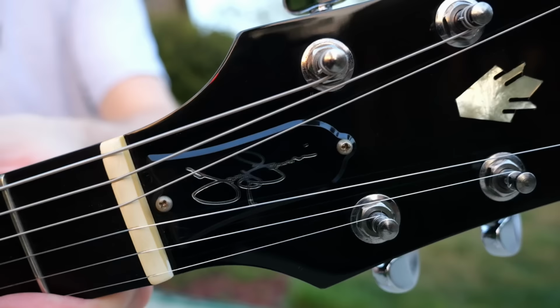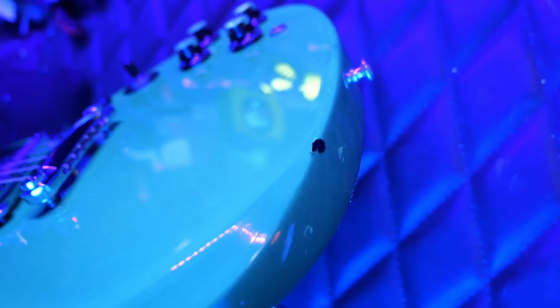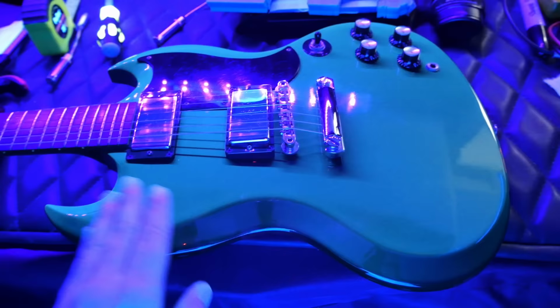Time for the blacklight test. This one has a great even glow pretty much everywhere, not even seeing too much sweat absorption in the usual areas. But there's some lacquer chipping at the top of the headstock here. But as I told you earlier, I did perform a small touch-up down here that shows under blacklight. And I just want to re-emphasize, a blacklight test does not show you if it's the original finish. It shows you the evenness of the finish.